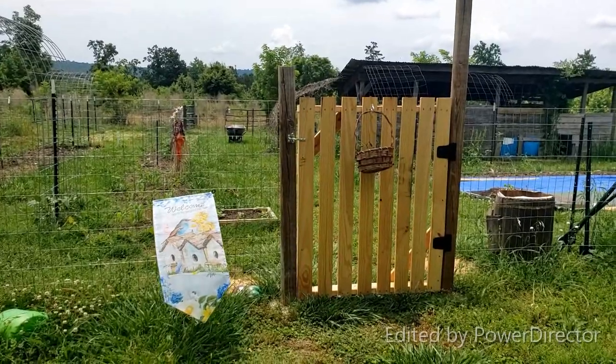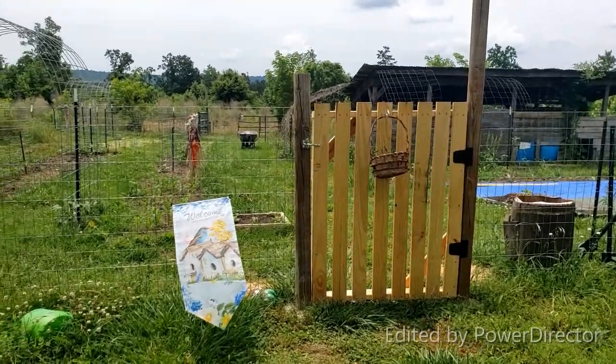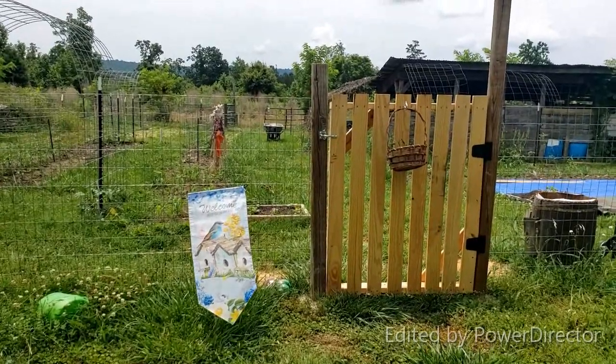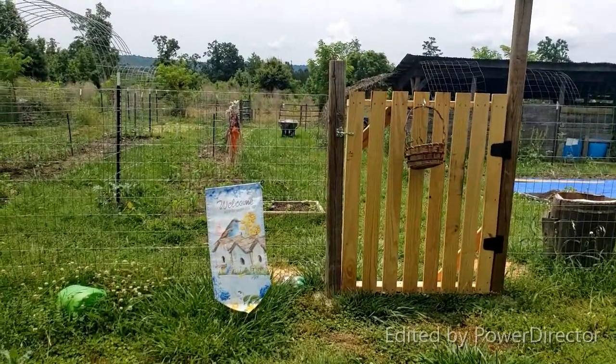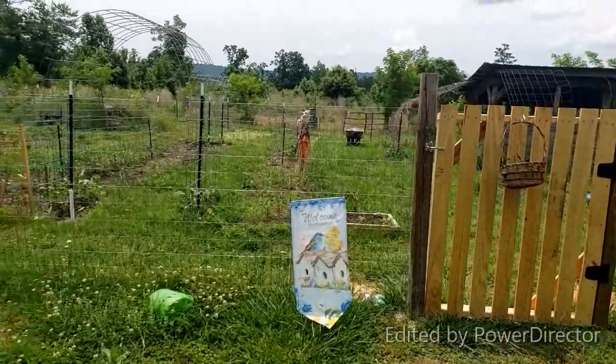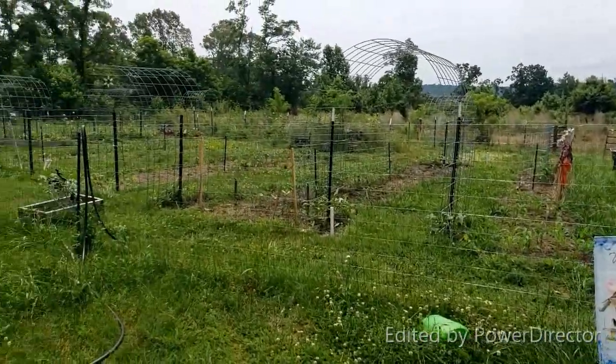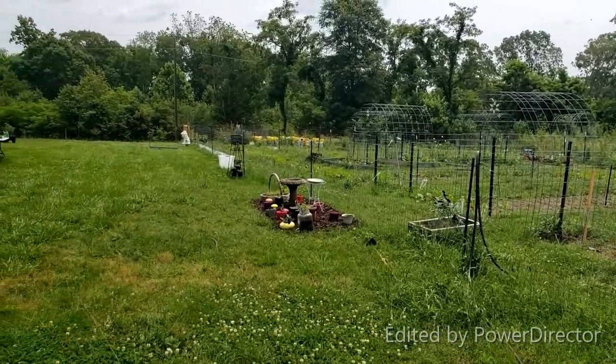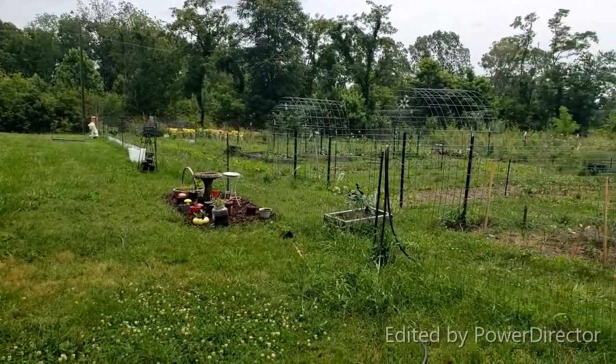Okay, so one of the major projects that we put in this year was to build the fence around the garden. And Brian built these beautiful little gates for me. I hung some baskets on them and threw some flowers in because you got to make something pretty. But yeah, we've ended up getting the entire garden completely fenced. And that way I don't have to worry about the deer coming through as much. I haven't had any issues since we put it up.